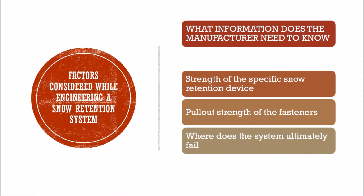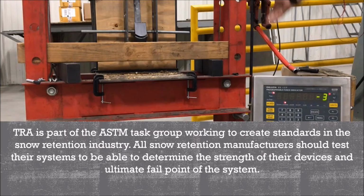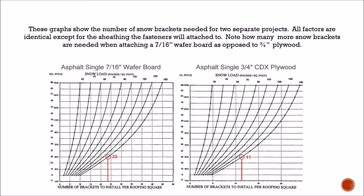So whether you buy it from us or someone else, these should be questions that can be answered or engineered to. TRA ourselves, we are part of the ASTM task group working to create some standards for the snow retention industry. Any snow retention manufacturer should be able to test their systems to determine all of those factors.